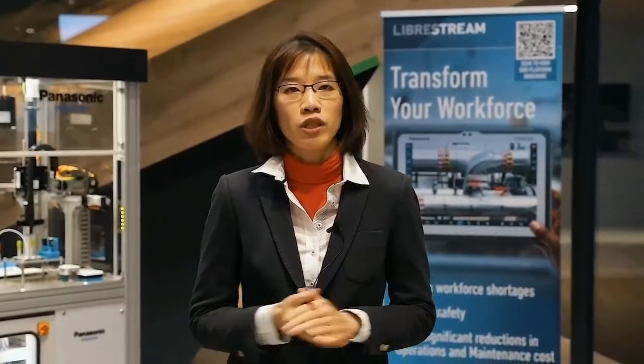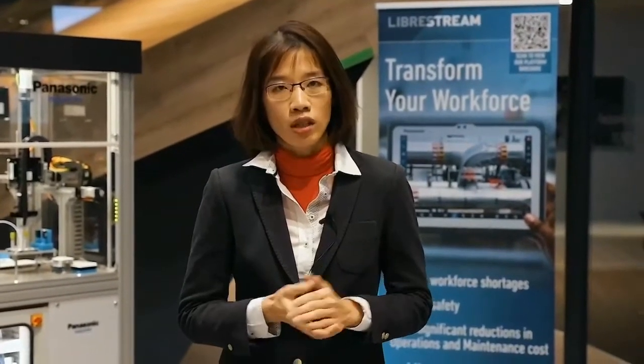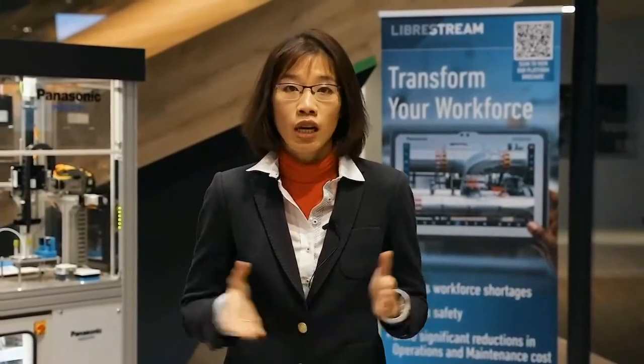Librestream provides the leading augmented reality platform that enables subject matter experts to connect with their colleagues immediately to solve their problems. And this has, of course, the benefits of cost savings and increased service revenue streams. We work with manufacturing companies all over the world, such as Fanuc, Voith, and also Renault Trucks, for example.